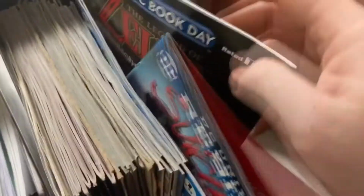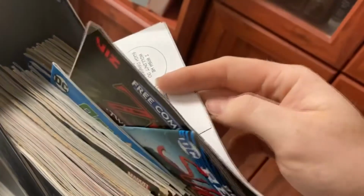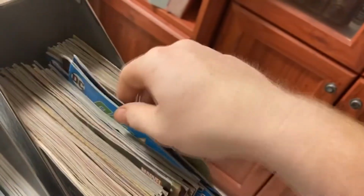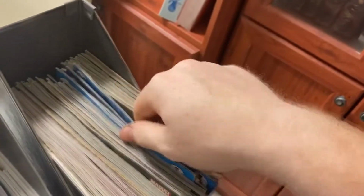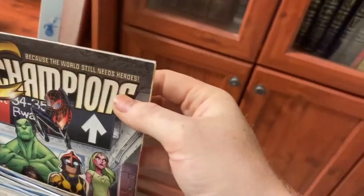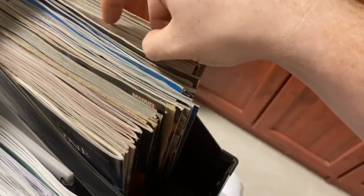What is this? Oh, I think this is one of the free comics that they gave of The Legend of Zelda. Yeah, I never actually read this. Yeah, there you go. Supergirl Rebirth, pretty cool. I actually really like the Rebirth thing. Then we have the first issue of the Champions that we just saw there. So pretty dope in that sense.